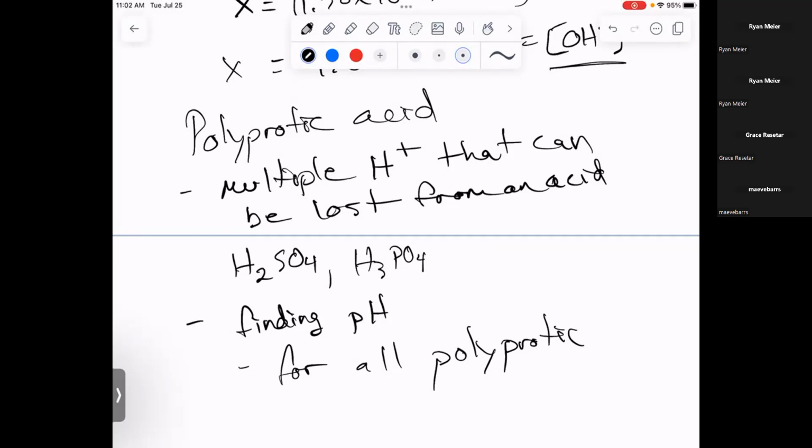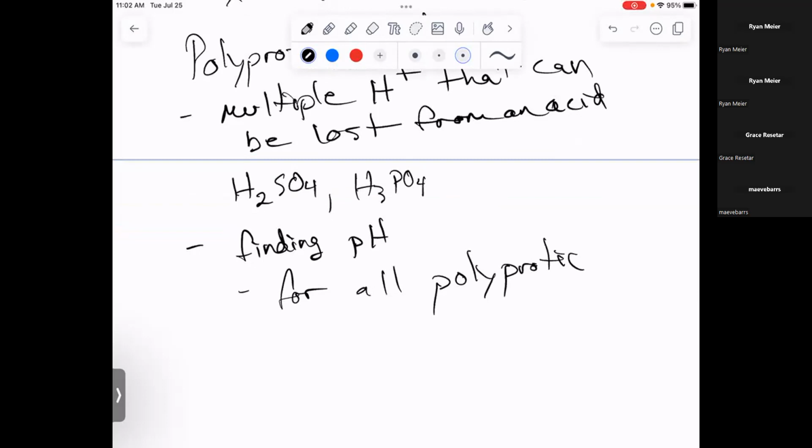If you take a proton off of an acid, what's left is negatively charged. So if you're going to try to take another positive charge off of something that's negatively charged, it's going to be harder to do. As a result, your Kas keep getting smaller and smaller for each proton that you're trying to take off. And so the trend is for all polyprotic acids, each successive Ka gets smaller.